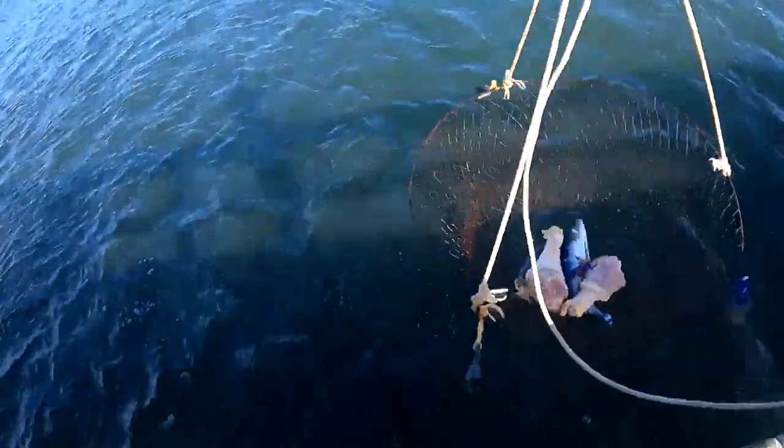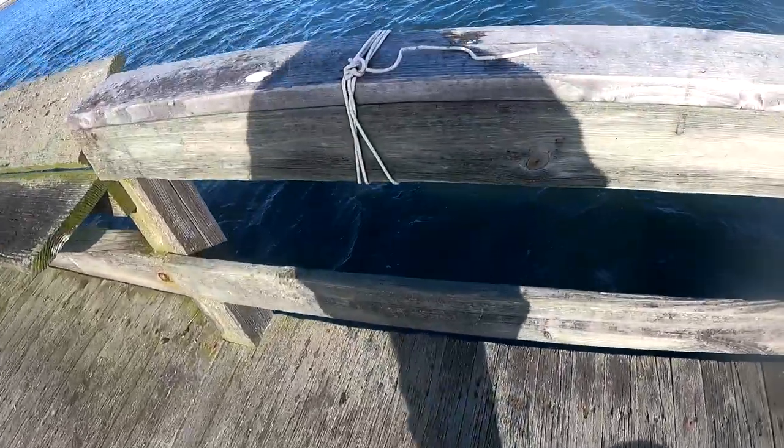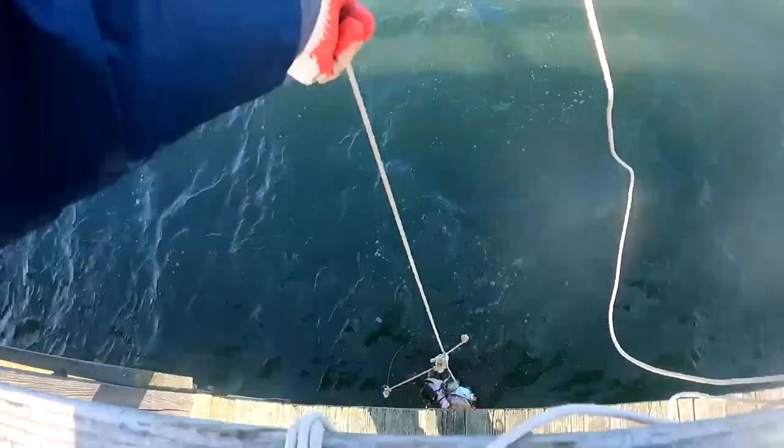Alright, there we go. Let's get back down there. Trap number 1, let's see. See this, let's go. Oh my gosh, it's heavy. Oh my god, what is in this? Oh my god, that's a giant green crab. But 3 green crabs, wow.